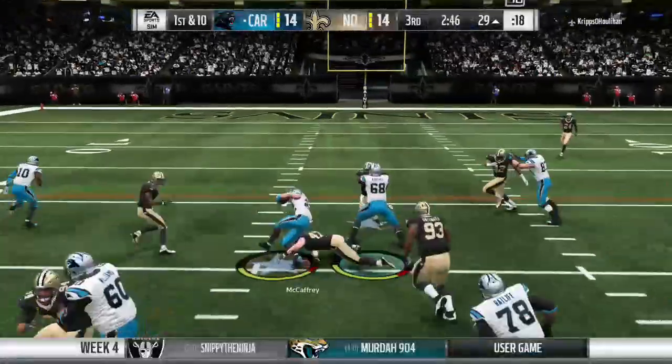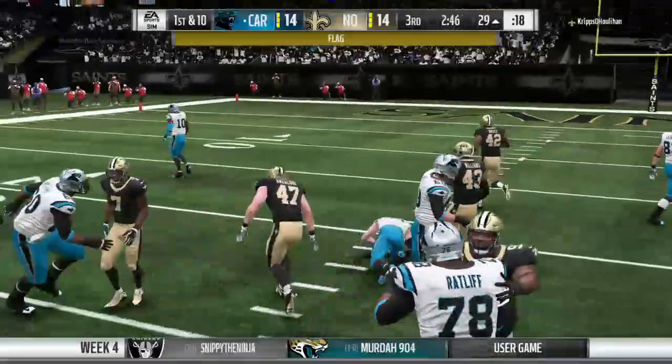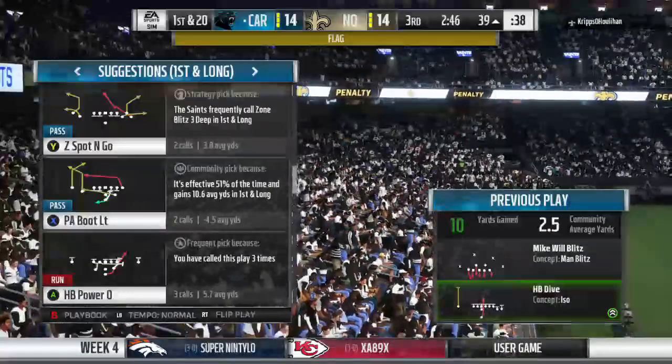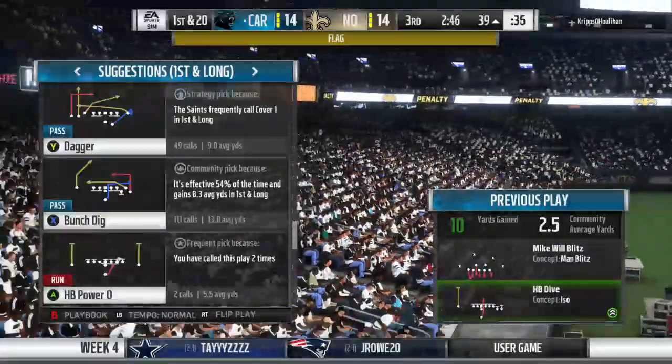They'll run it now out of the gun. And he's going to be taken down with a marker on the field. So let's see about the call. So he was holding from that left tackle position.